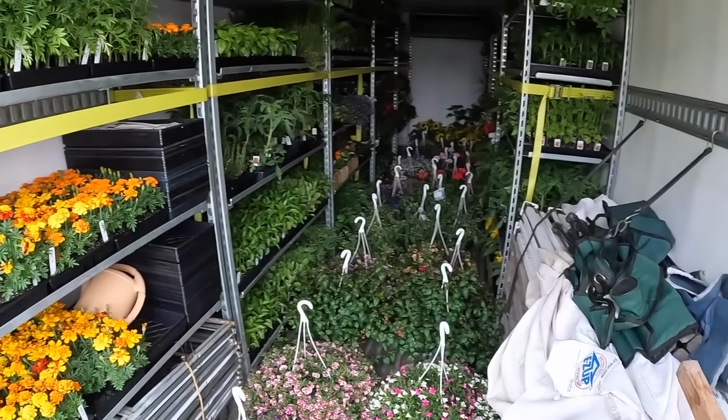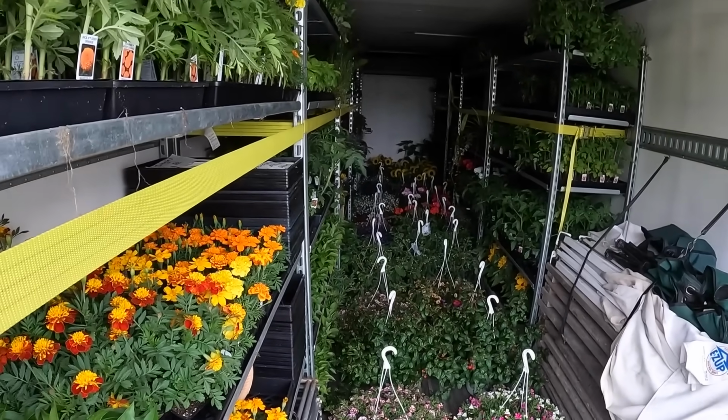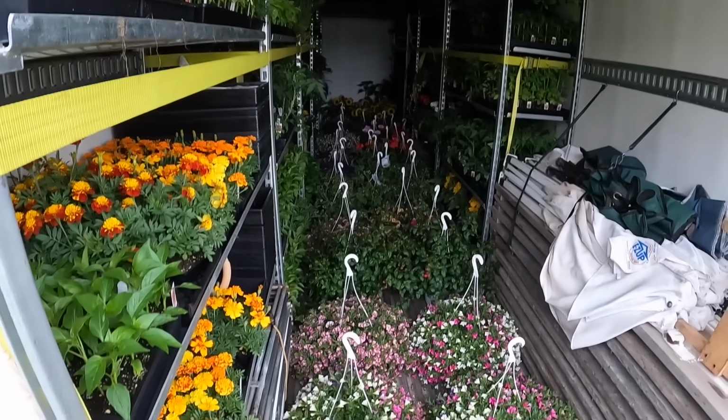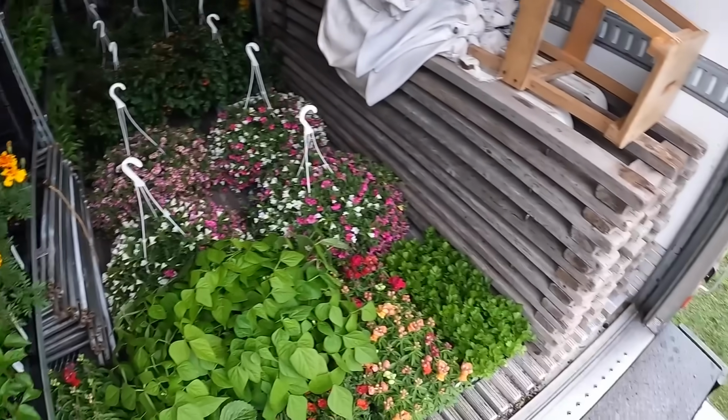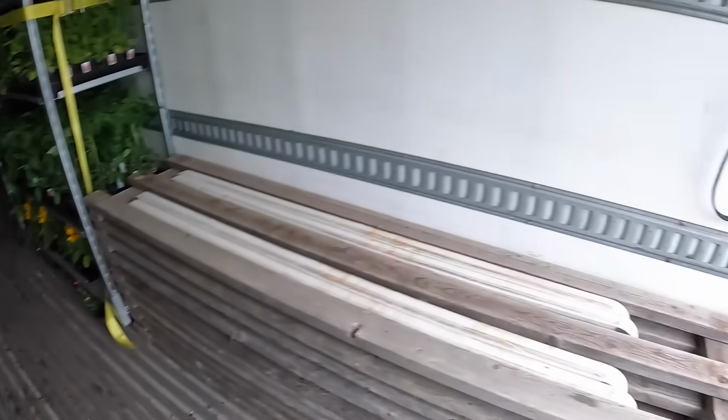I think this is gonna be our last fullest load. We're still gonna have some pretty good sized loads, but everything, if we have a decent day, is gonna start going down now, which is a good thing. Right, Sammy? Most of the baskets are off.